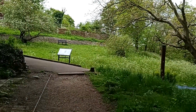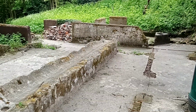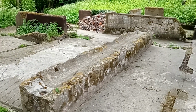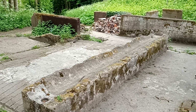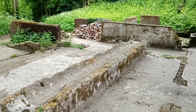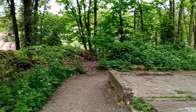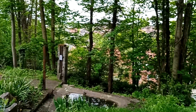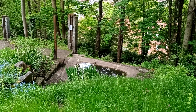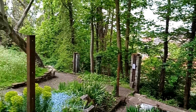And what we have here on the left, I'm just about to turn to show you, is an old piggery. So this piggery was created in the Second World War, and it was Thorpe Hamlet Pig Club, all part of the Dig for Victory programme in the Second World War. If I just turn round to the left, you can see a pond down there, a concrete pond, built to retain rainwater to give the pigs a drink. So we'll turn round to the left again.